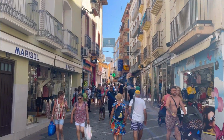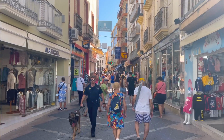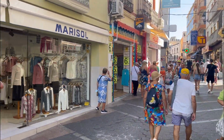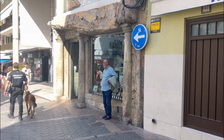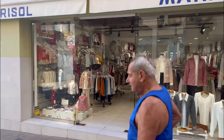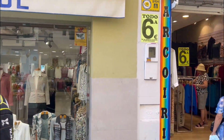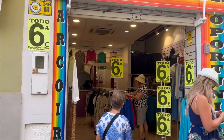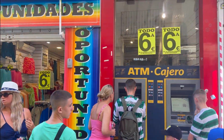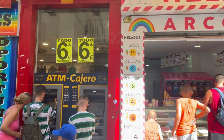As you can see, this is Benidorm's old town, slash city center. Is that a police officer with a dog? Wow. This is the first time I'm seeing one like this. Usually we've never ever seen a police officer with a dog just walking randomly down Benidorm town. This has never happened before.